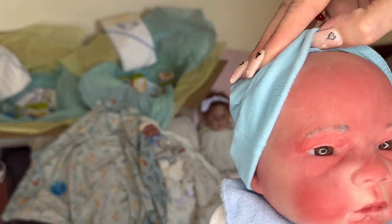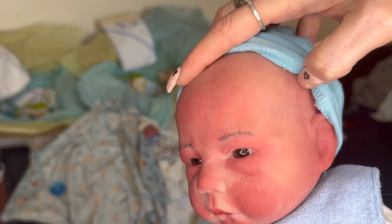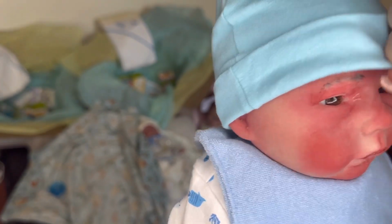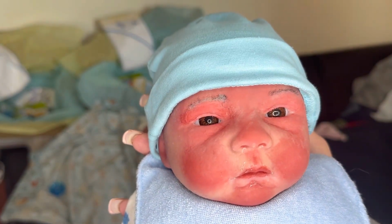He is a bald baby, but he's got all the veining. You see, I did the veining on him as well. There are his beautiful ears. And all of that, don't get scared away. I know some people say, what is wrong with that baby? Why is he so red? He is looking more red than he will look in person. I do believe you're going to love him.